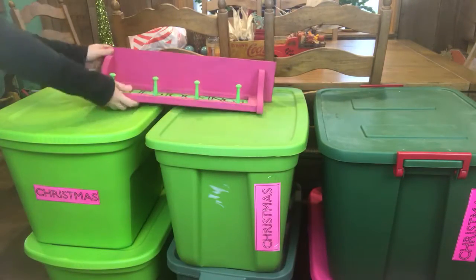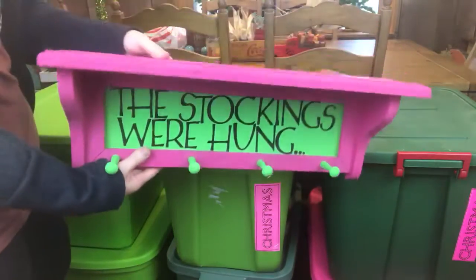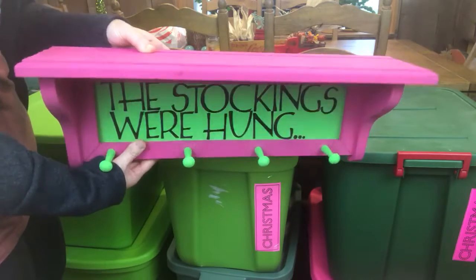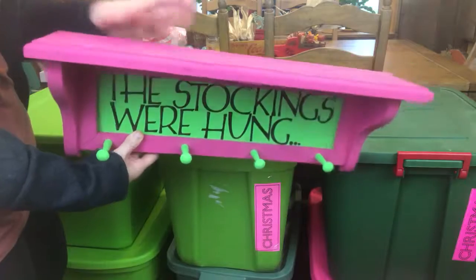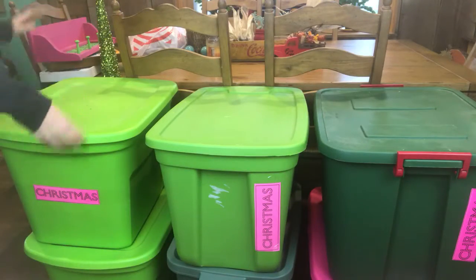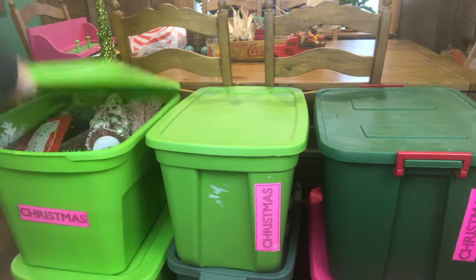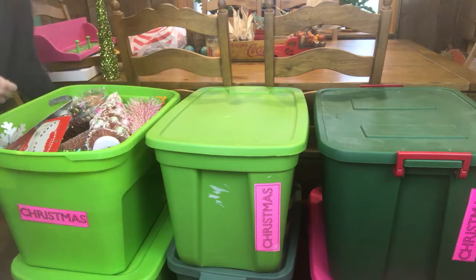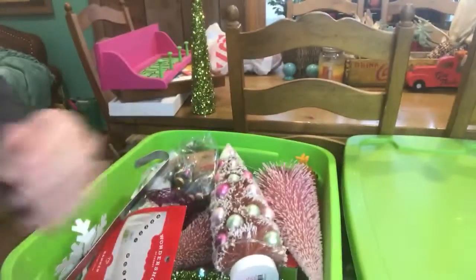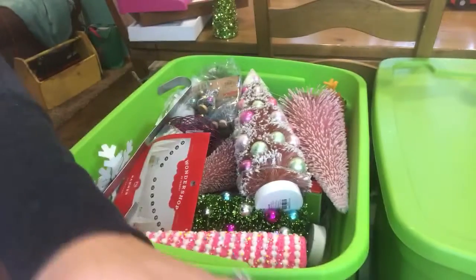These are just things that were in other bins that I didn't want to bring up. This I put over one of those desks that I was telling you about in the living room, and then I hang the stockings on it, and then of course I decorate the top. Let's see what we have going on here. Okay, this is basically all of my bottle brush trees. Not all of them, I have lots more, but that's kind of what's going on here now.